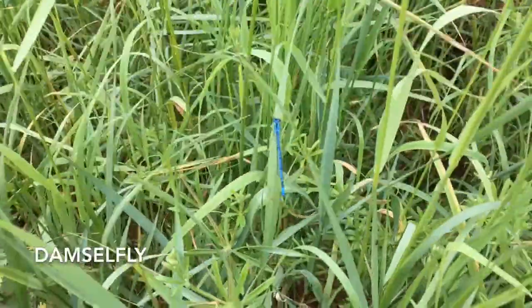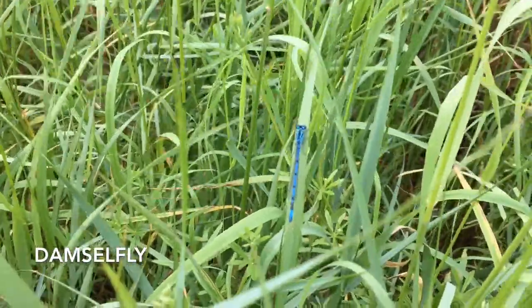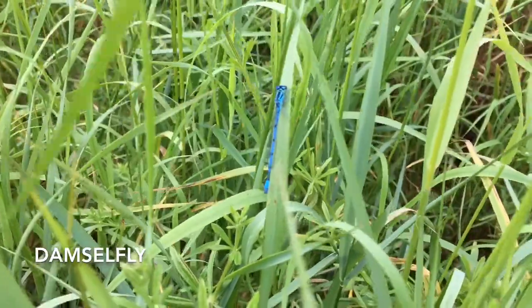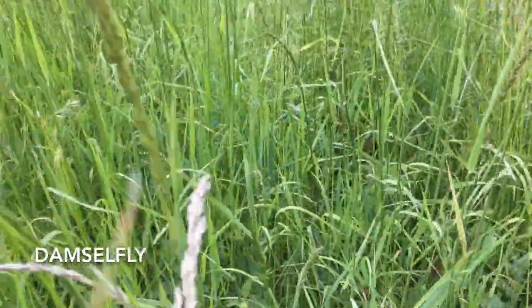It's Monday morning and I'm just on my way back from dropping little one at school. I thought I'd share my school run walk with you and show you a few things I find along the way. When I found this little guy, what a beauty. Damselfly, I think, but I need to look that up when I get back. Oh, he's off, he's off.